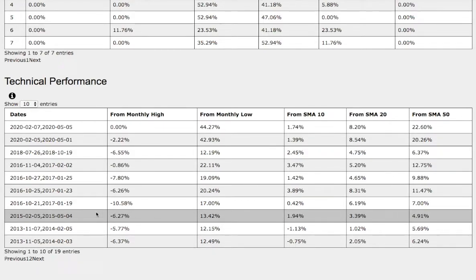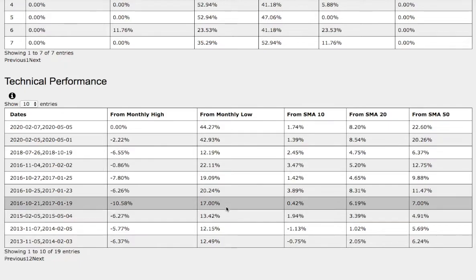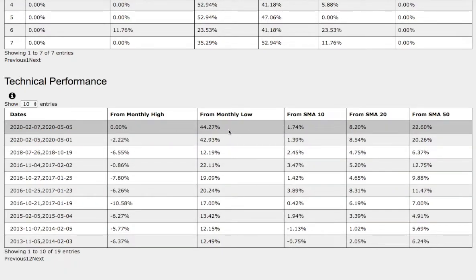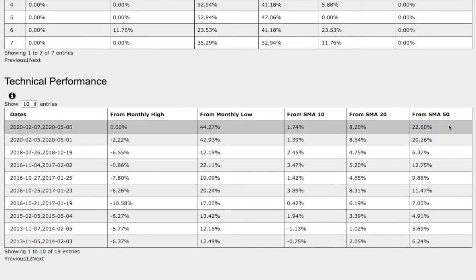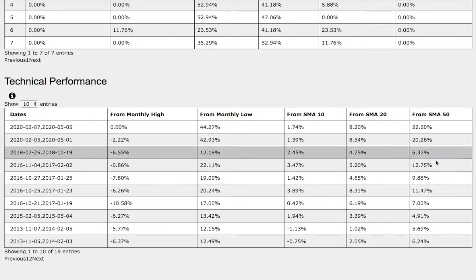There are technical similarities, but the key differences are the amount from where we saw the monthly low, that's 44%, compared to 13% higher from monthly low, and also the percent difference on the 50 moving average is 22%, compared to 4.9%.